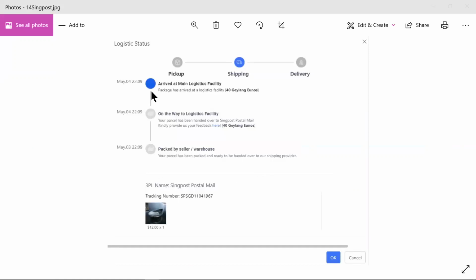Again, they will have an update on the logistic status, and here you can see that on like May the 3rd, it's been packed by the seller, and now it's on the way to the logistic facility before going to the main sorting station, in this case somewhere in Kallang Eunos. So you can see the timestamp of each status going from one day to another day.